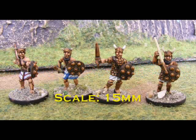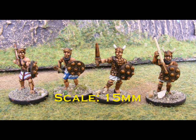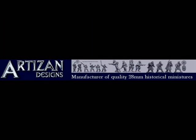At number 9, we had the first of a couple of releases this week from Venexia. They kicked off this year, started to release new Ancients ranges. These are a painted example of one of their packs of Sea Peoples. Nice enough figures. Must admit, I didn't really get my juices flowing that much, but some good sculpts from Venexia.